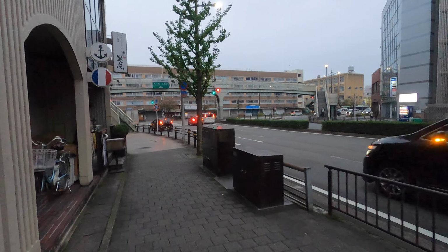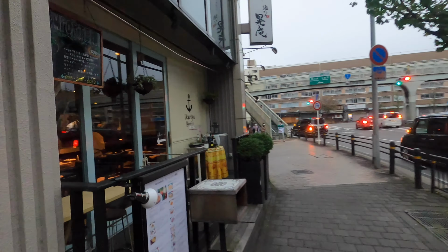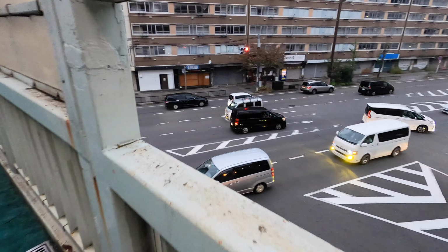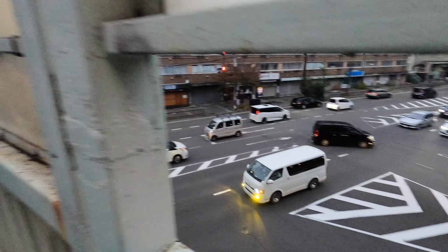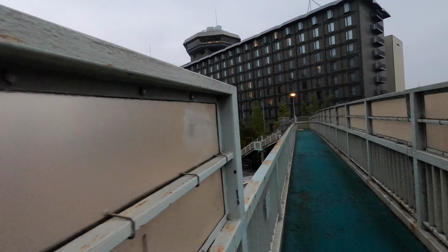I don't know where I'm going now. I think I'm lost. Check the map. It's an Italian restaurant. So they got like this bridge up here, so you don't need to cross the street.